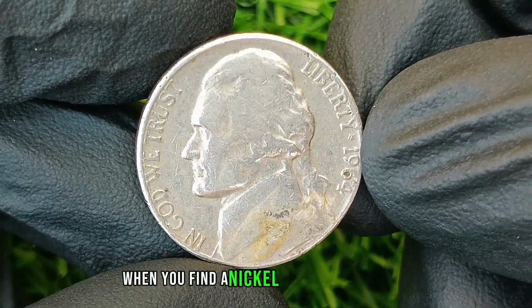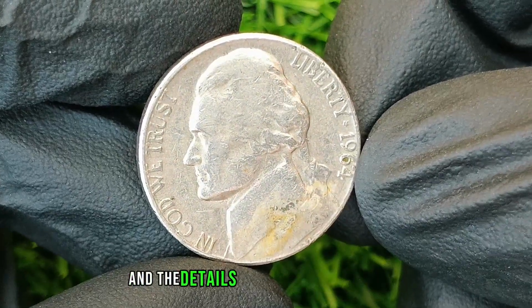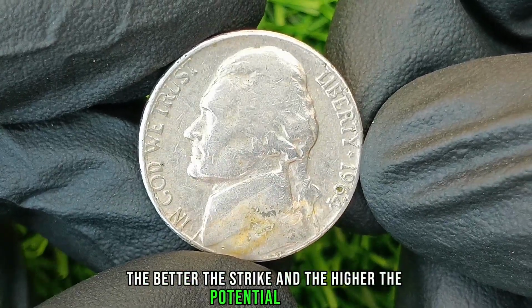When you find a nickel from 1964 with the Denver mintmark, take a close look, especially at the steps of Monticello and the details around Jefferson's hair and the word Liberty. The sharper those details are, the better the strike and the higher the potential value.